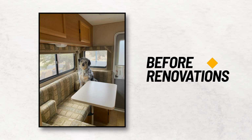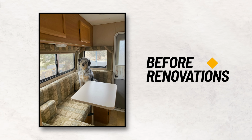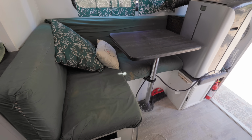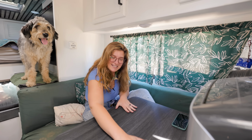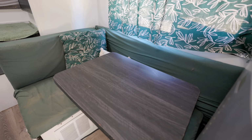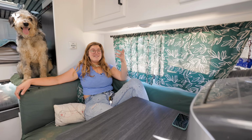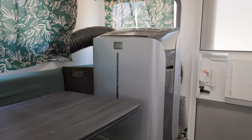The setup was the same, but it had really creepy tan cushions, so I hand sewed all of these cushions together, same with these curtains, and made it a little nicer. Put some sticky countertop on top of this to re-up that as well, and painted the outside a nice black color. We have this AC unit here that we can really only use when we're plugged in.